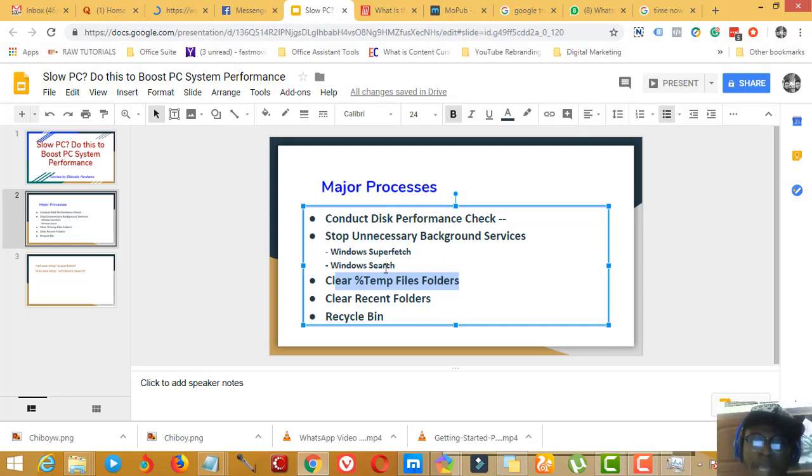So you want to locate this temporary folder and be sure to delete all of the files inside of it. All of those bits and pieces should be deleted because, of course, they are not necessary. You don't need them for anything.